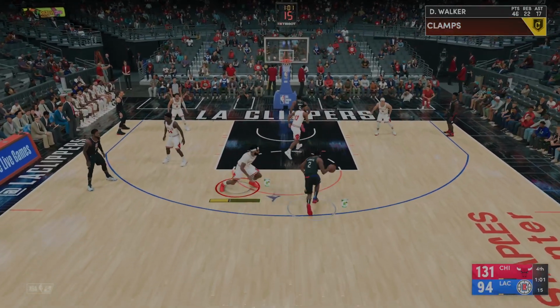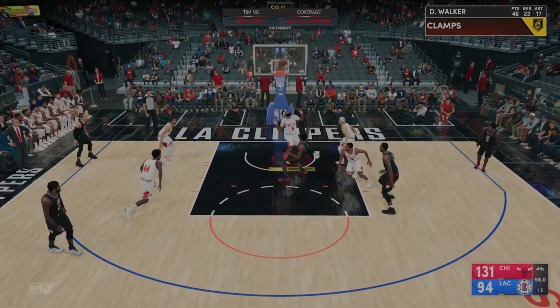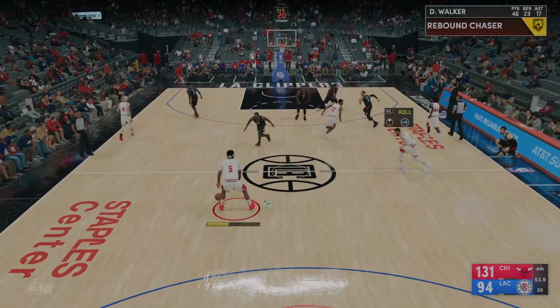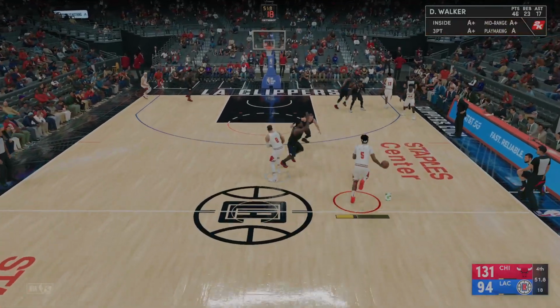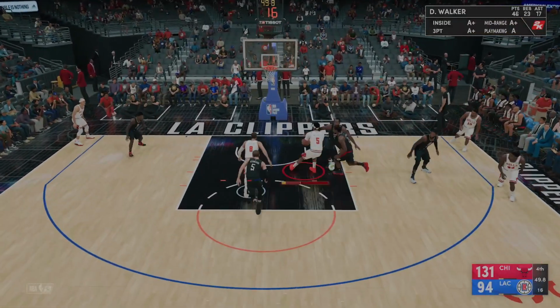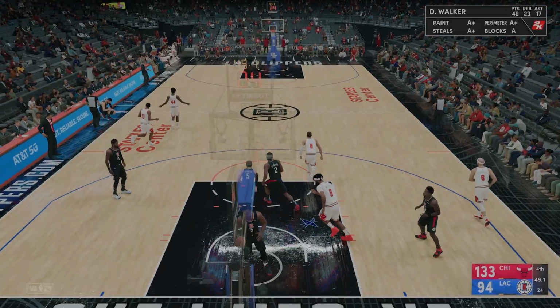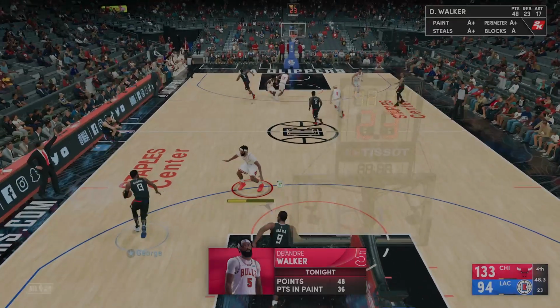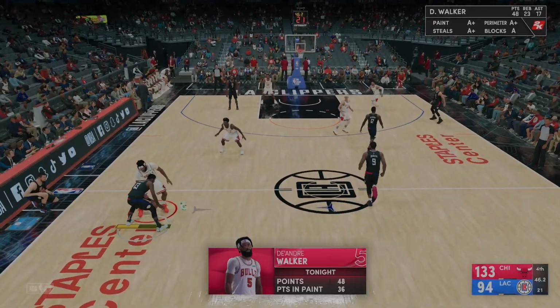And you know, when you look at the huge impact he had, just a monster game for Walker. Oh, his array of talents on full display. Picks up the triple-double, really takes ownership of this game. I thought that made the difference for them tonight. And it's just competing, giving your best when it matters most.